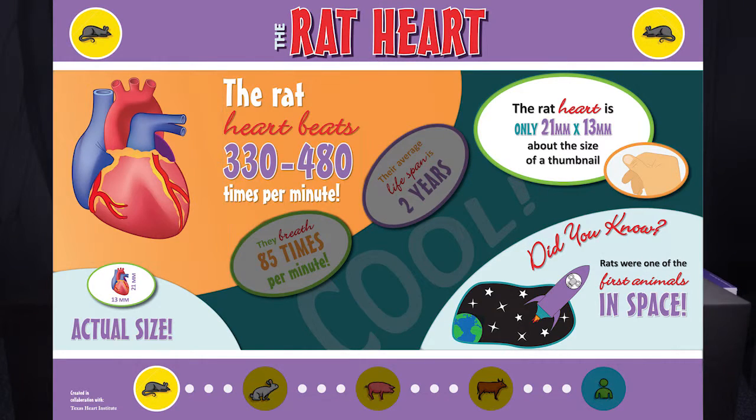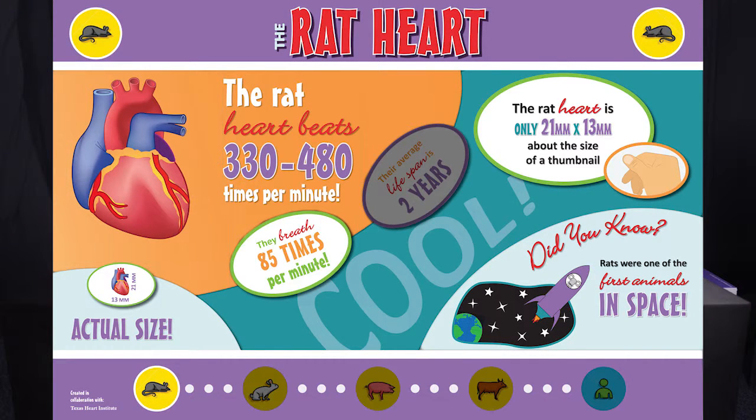A rat heart beats 330 to 480 times per minute. A rat takes 85 breaths per minute and can swim for up to 3 days before drowning. Rats can live for up to 18 months, but most die before they are 1 year old.